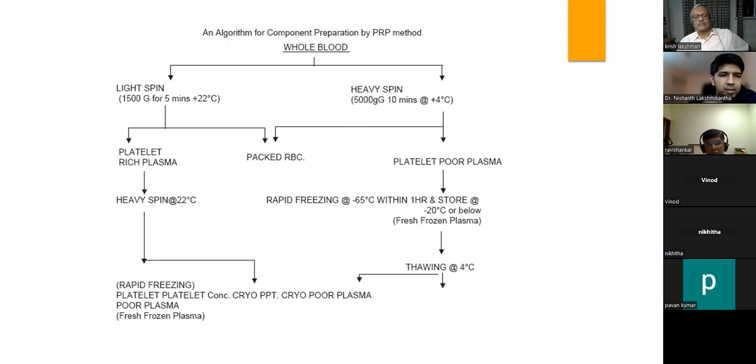So you can see after light spin, we get the platelet-rich plasma and packed RBC. After heavy spin, we get platelet-poor plasma. Platelet-rich plasma is further centrifuged to get cryoplatelet, and platelet-poor plasma, that is fresh frozen plasma. After thawing, we get cryoprecipitate and cryopoor plasma.